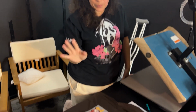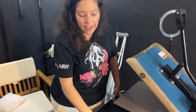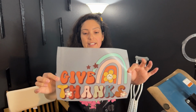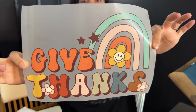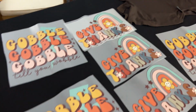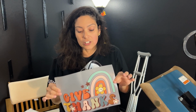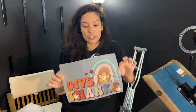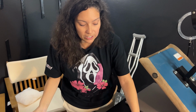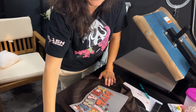Today we are going to make a single transfer shirt. We have these available on our website. Give Thanks for $6. We also have our Gobble Gobble. So this is our Thanksgiving single transfers. Today's Wednesday, so tomorrow is Thanksgiving. So I'm making my Thanksgiving shirt, which says Give Thanks. I have here a Gildan Soft Style, and then we're gonna put our Thanksgiving shirt on. Like I said, these are $6 on our website. We have Christmas ones as well.